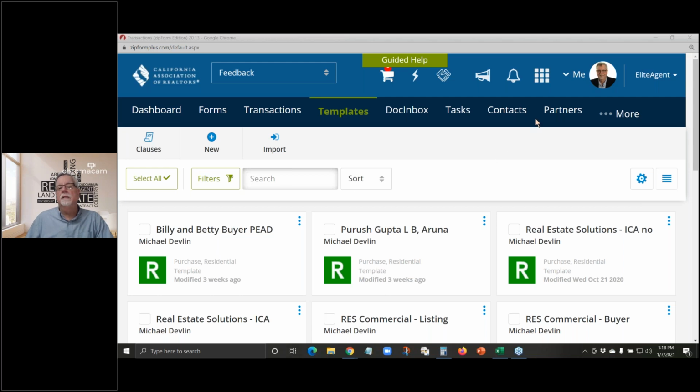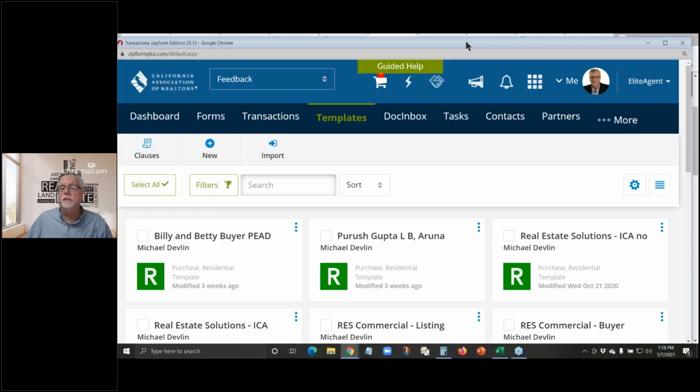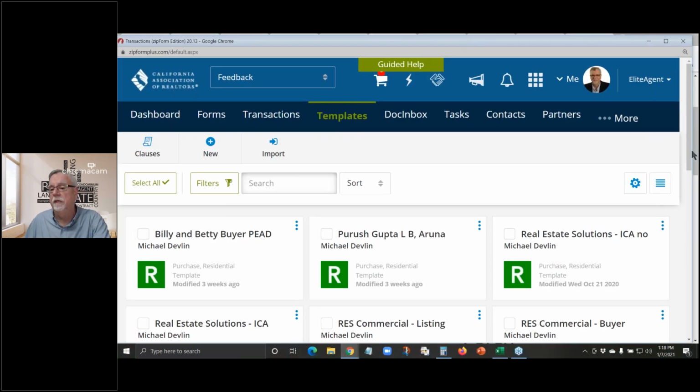Is Glide done? I don't know about that. It seems like CAR is saying that beginning January 14th, there will be digital forms completion and transaction member benefits, including standard forms, with Glide. So after the 14th, I'll do another session, all right? I do PEDs in PDF and then upload them directly to DocuSign, but I have trouble tracking them down. All right, let me just do this.